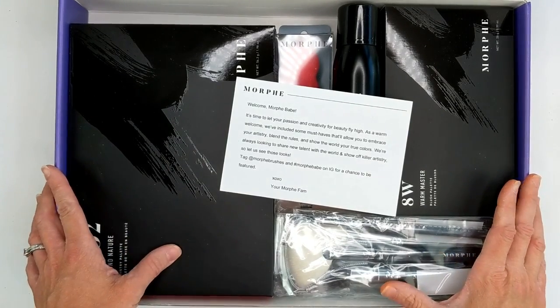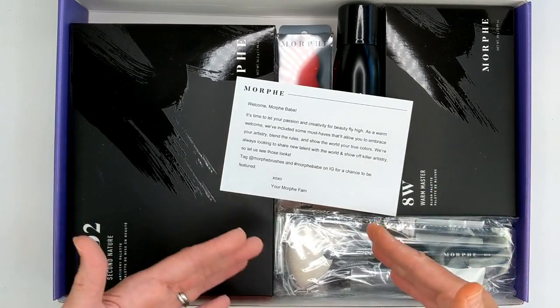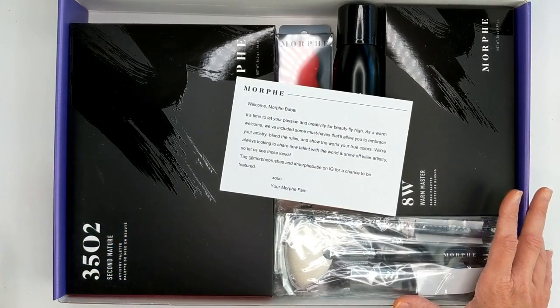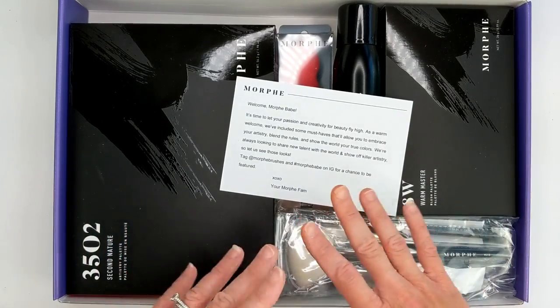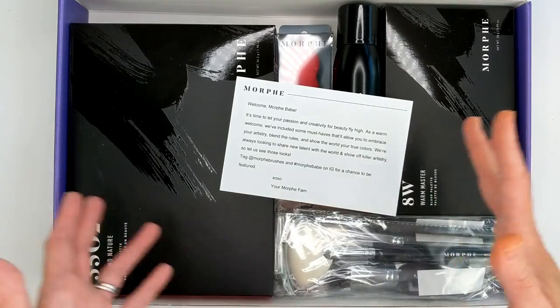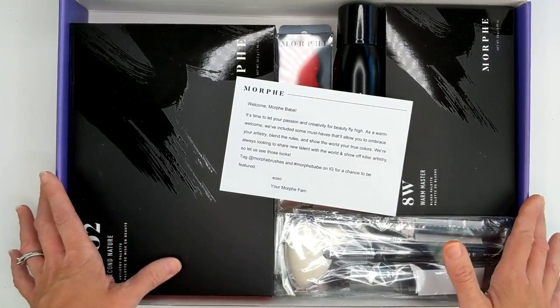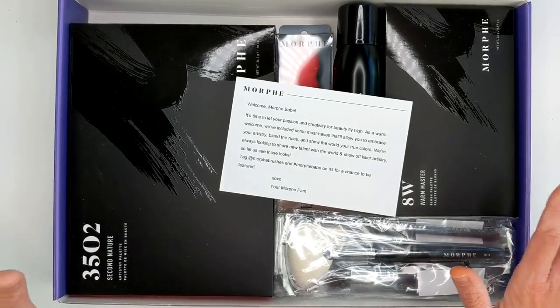Everybody constantly asks me, like, why don't you have any Morphe? And I don't know why exactly. I think maybe it was just because they kind of overwhelm me a little bit. Like I go into Ulta and I see these humongous palettes with all these different colors, and I just don't know what to pick. My sister has the Jaclyn Hill palette, and she's constantly telling me, like, you need this palette in your life.